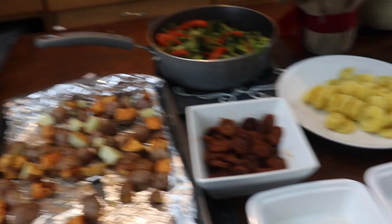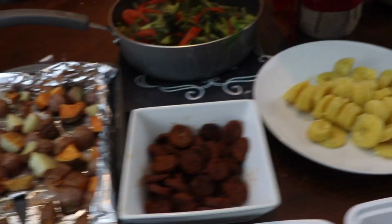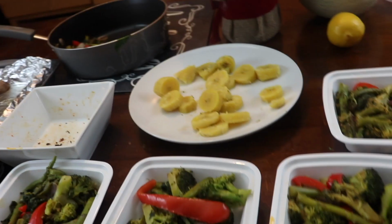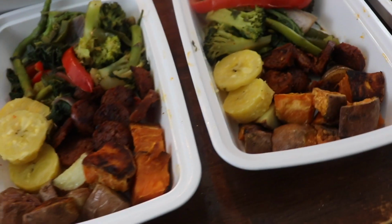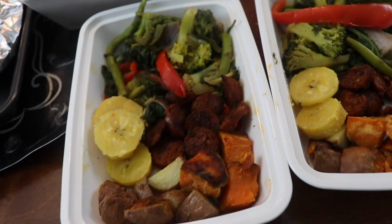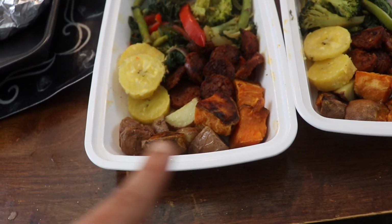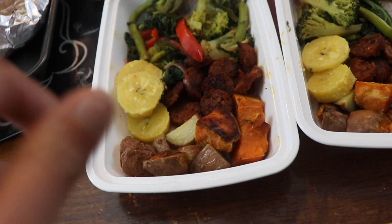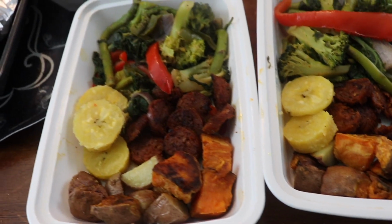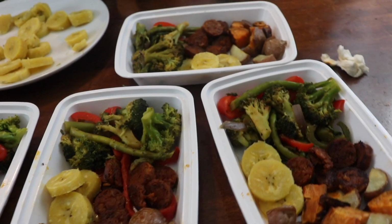Okay guys, so this is how everything should look. The final product. It looks all good and smells all yummy. I had a lot of plantains left over. I didn't want to add too much just with the potatoes. So much carbs and stuff. But I did put a cup of veggies, 4 ounces of potatoes. I actually used my scale. I put 3 slices of plantains, and then same thing, I only put 4 ounces of the sausages as well. So that is what I have going on.